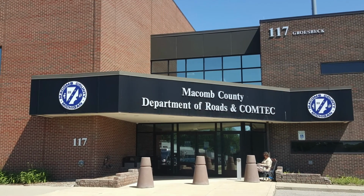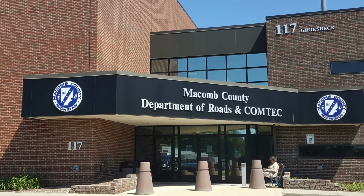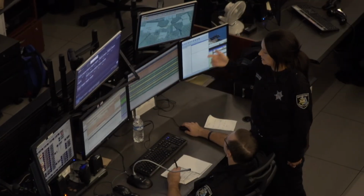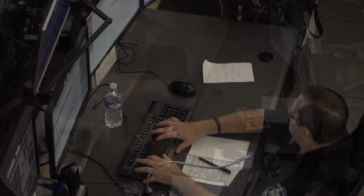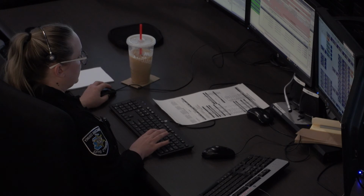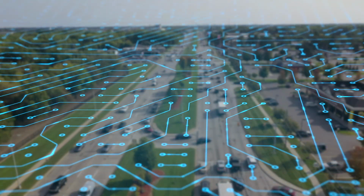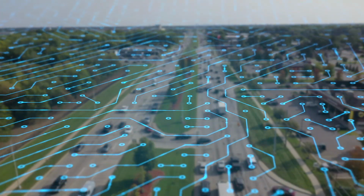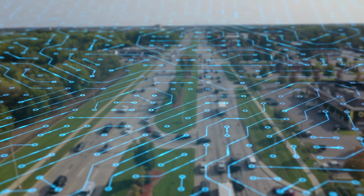The crown jewel of our technology advancements in the county is really CommTech, the Communications and Technology Center, which has the Traffic Operations Center. That's where all the operations related to traffic happen. That's where all the video and all the data is going in. As a part of this project, we are also creating what's known as a data lake, which is basically a repository of all this data.